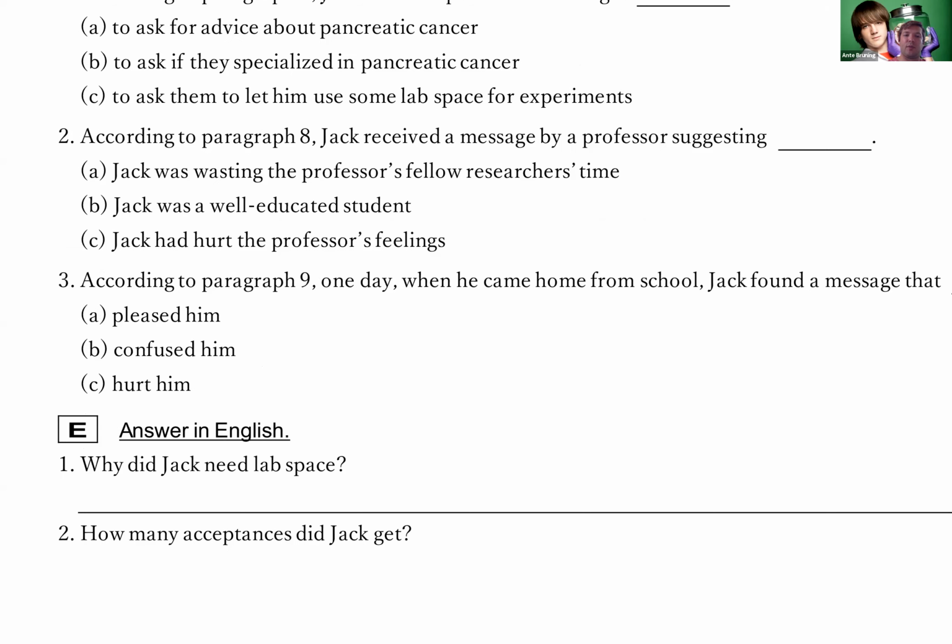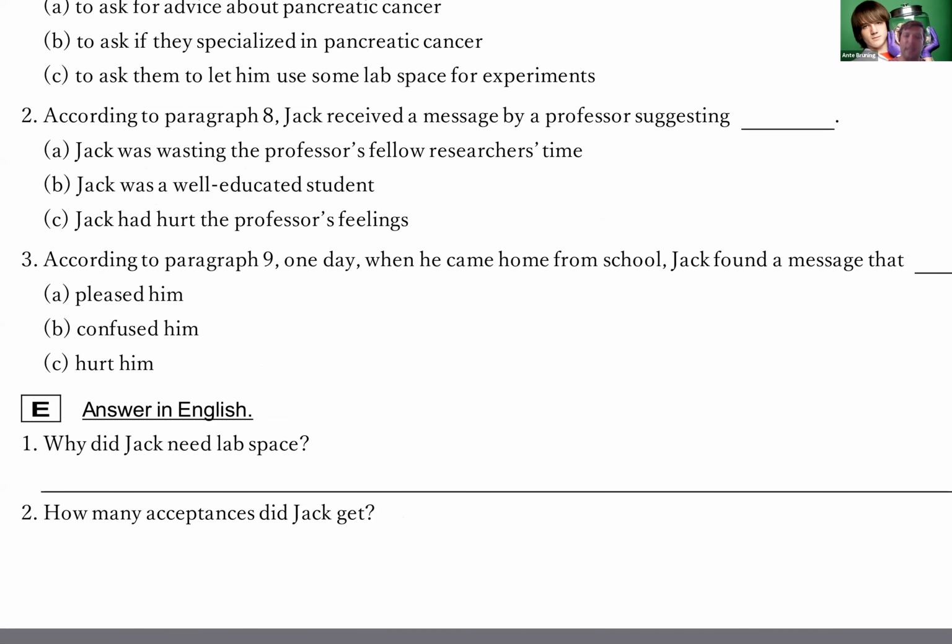Then we'll move to part E, answer in English. So E1, why did Jack need lab space? So the answer is Jack needed lab space to carry out further experiments. So Jack needed lab space to carry out further experiments. So similar to the first sentence in paragraph 7.